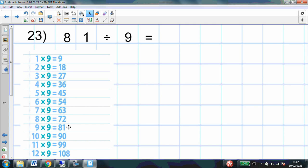Some of you might have realised that 81 is nearly 90. Now 90 I know is 10 times 9, and 81 is just 1 less than that, isn't it? So if this is 10 times 9, and I've got 1 nine less, then I'm going to have 9 lots of 9.